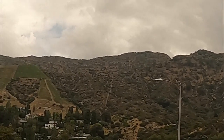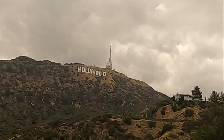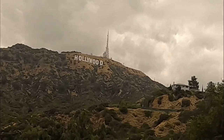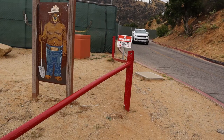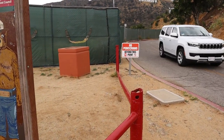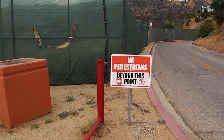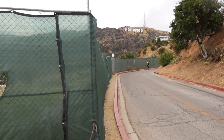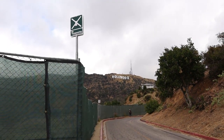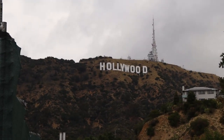Right now, it's 10 o'clock. And as you can see from before, there's a lot more people now. The earlier you come to the Hollywood sign. Says no pedestrians beyond this point, but everybody was walking down this way anyway. Nobody seems to care. There's somebody walking right now. Yep. And there's your Hollywood sign right there.